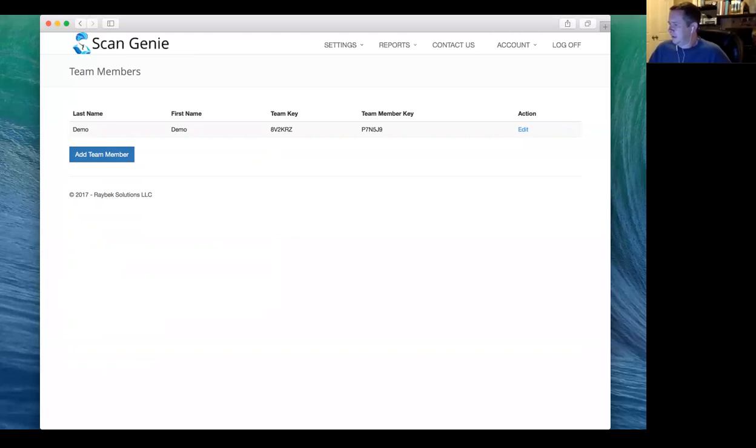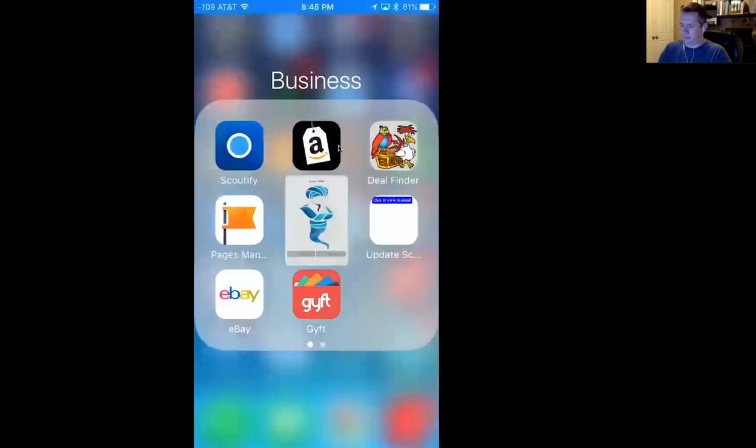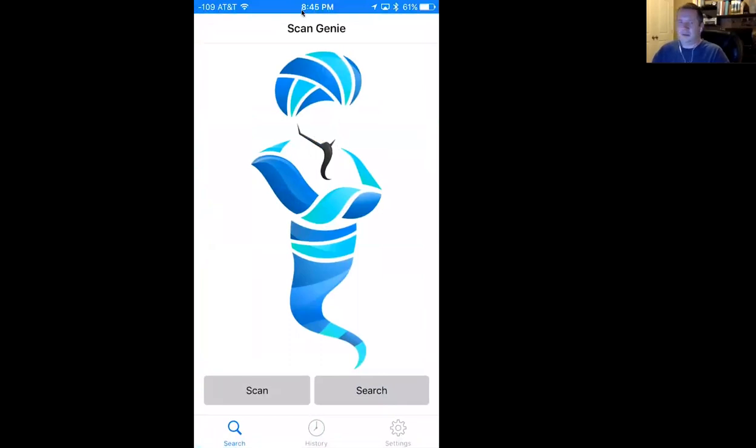All right, let's see. Get this screen share thing going here. All right. Let's see. Are you seeing the iPhone screen now? Yep. Okay. Is that all you're seeing? Just that part? Yep. Okay. All right. Making sure what I'm looking at here. Let me pull it up here a second.